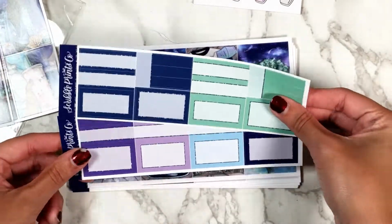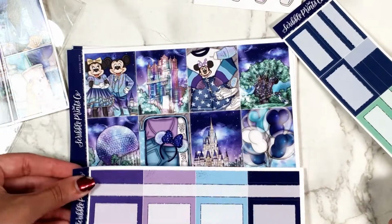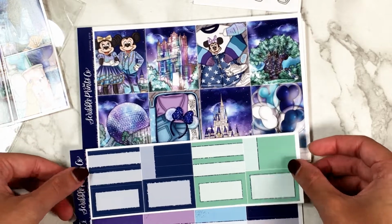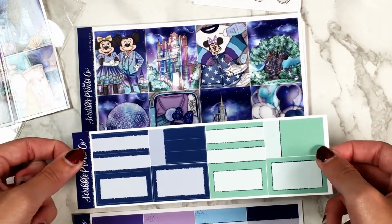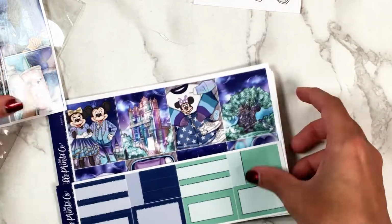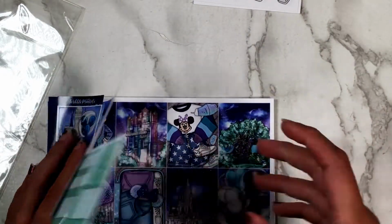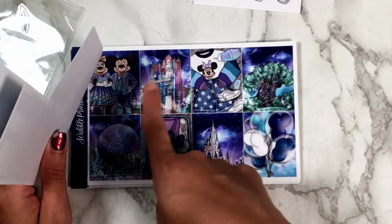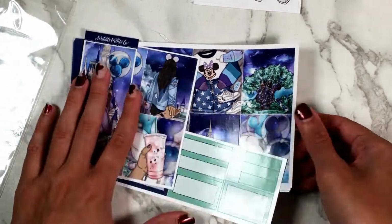I did get both of the label samplers because there's two, I always get both. So there's this one with the colors from the actual kit, and then these ones which are the alternate colors. So we have another shade of blue and then the green. So it's not only just a 5th color sampler, it is a 5th and 6th color sampler, so I will take it. So I like that. Yeah, this is just perfect art, and it represents all 4 of the parks. So we have Universal Studios, Animal Kingdom, Epcot, and then Magic Kingdom. So there we go.